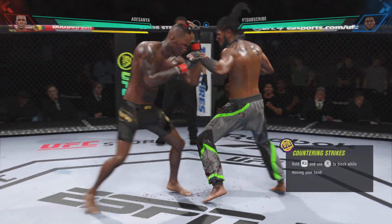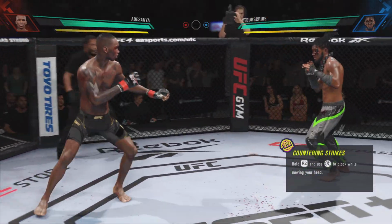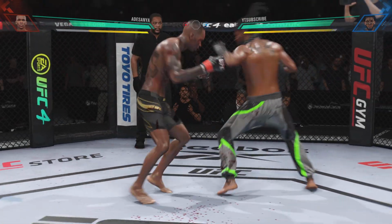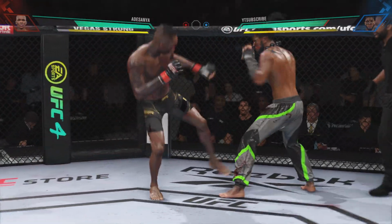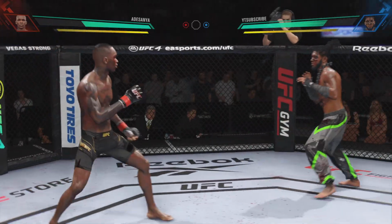Nice jab. Follows it up with a nice right hand. All right, good job by him there to raise the guard and protect his head. Doing a good job of keeping the guard high, blocking his head, making sure he's not taking those damaging strikes up top.